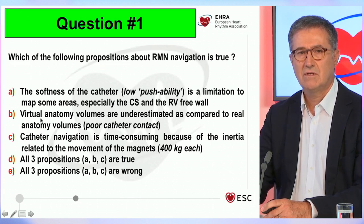Second, virtual anatomy volumes are underestimated as compared to real anatomy volumes because of poor catheter contact. And the third proposition is, catheter navigation is time consuming because of the inertia related to the movement of the magnets, which weigh 400 kilograms each. So either one of these propositions is true, or you may have D, all propositions are true, or E, all propositions are wrong.